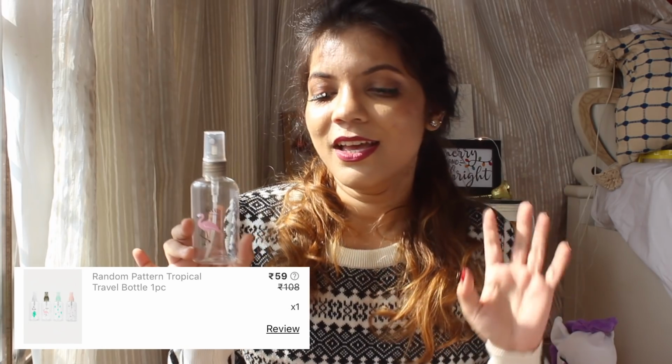It's just 1 piece. So yeah, for 74 rupees, I think we can get such travel bottles from Crawford Market or any such local markets for cheaper prices. So I won't recommend this bottle to you guys, but since I got it, it's fine. I like the cute design on it. It has a flamingo on it, and I can make use of this, but I think it is not worth the price. But it's really nice quality, and if you want to give it a try, you can, but you can always find cheaper things in our local markets.